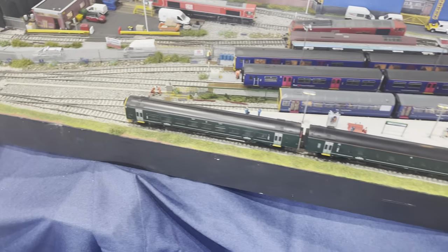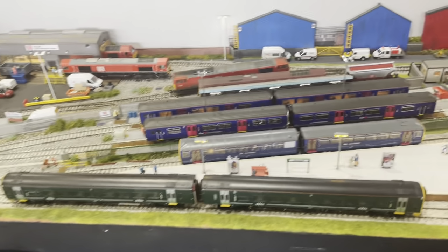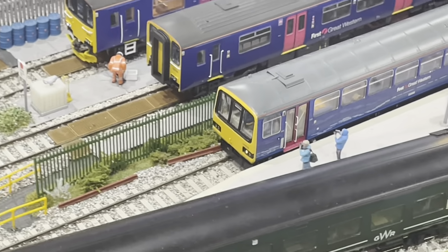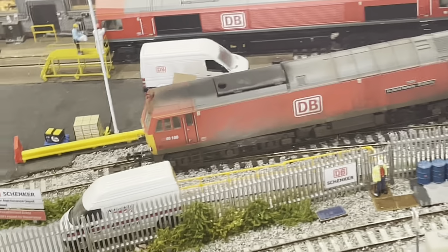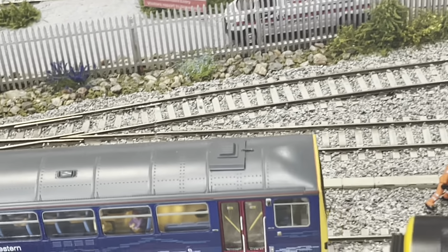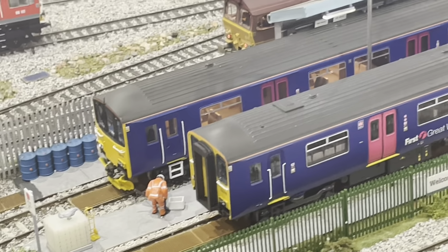Ooh, this one's the Great Western Railway layout, number 36. You've got a Pacer. From down there, signal box. Everyone's favourite. Oh, it's moving. You've also got a pretty 158. Also got a DB 66. That's not a 66, is it? It's a 60. And then you've got some 150s. The Great Western 150s, they're actually with Northern now.